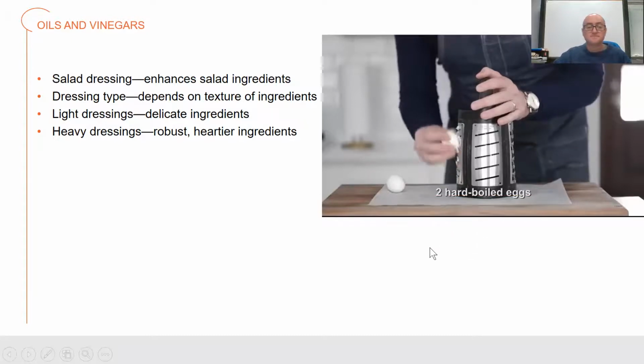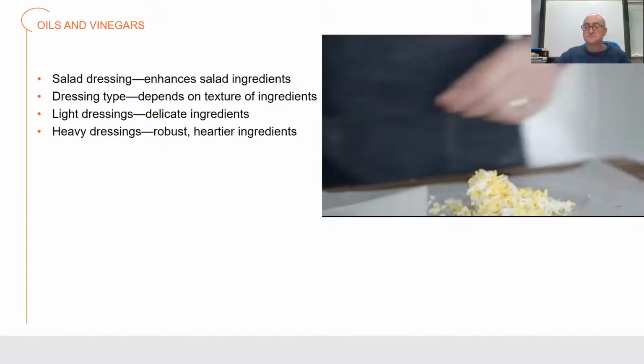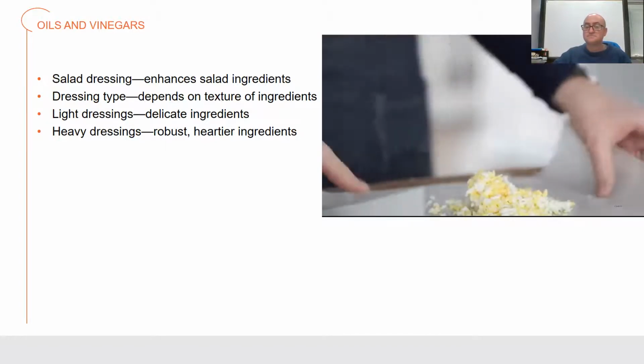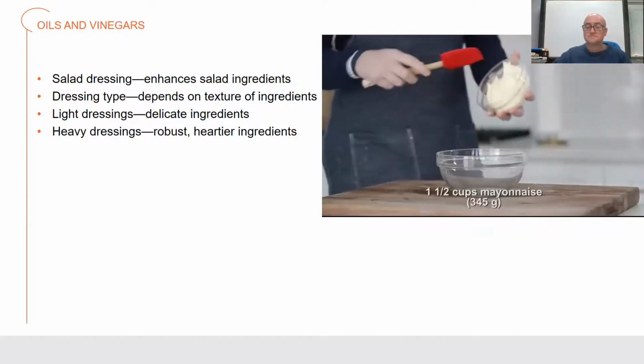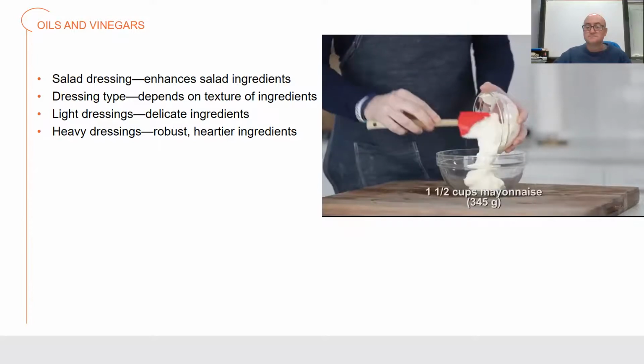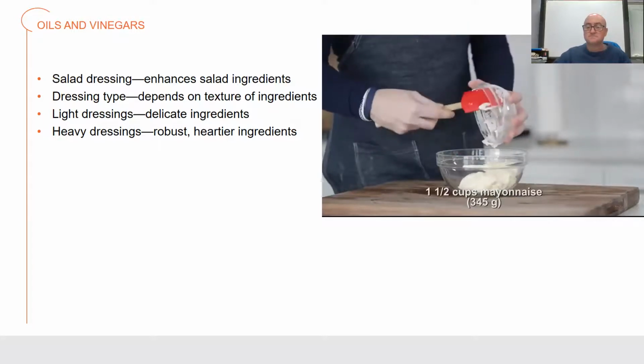And instead of chopping them and sticking to my knife, I hate when that happens, I just grate it on a grater. I don't know, it just works really well and comes together with ease. I do it right on parchment paper so that it's also easy to pour. You could use a plate, no problem. So in a bowl, I'm going to be using some mayonnaise. Make sure that bowl's medium to large size.